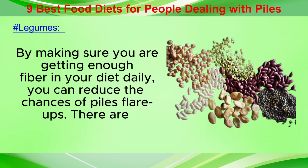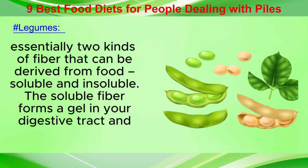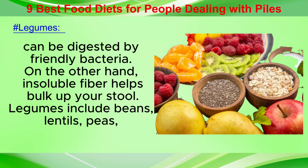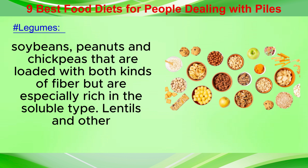By making sure you are getting enough fiber in your diet daily, you can reduce the chances of piles flare-ups. There are essentially 2 kinds of fiber that can be derived from food: soluble and insoluble. The soluble fiber forms a gel in your digestive tract and can be digested by friendly bacteria. On the other hand, insoluble fiber helps bulk up your stool. Legumes include beans, lentils, peas, soybeans, peanuts, and chickpeas that are loaded with both kinds of fiber, but are especially rich in the soluble type.